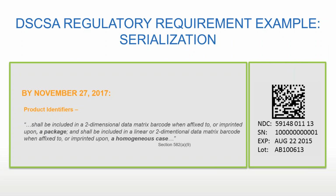For example, the serialization of drug packages in homogeneous cases by November 27th of 2017 is an explicit requirement in the DSCSA, and we can point directly to the exact clauses that must be followed. Here is section 582A9, where part of the serialization requirement is specified. It's kind of hard to get around because it is spelled out so specifically.